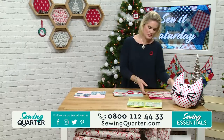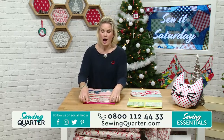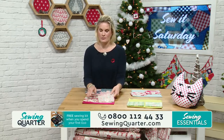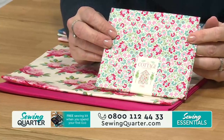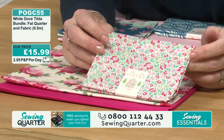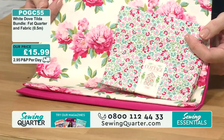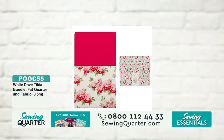Now, the fabric bundle that you've been using, Janice, is now the most popular. Oh, yes, it is. Half a metre of your fuchsia, half a metre of that one, which is Tilda, and a Fat Quarter of your Ditzy Tilda there. So $15.99, this is your White Dove Tilda bundle. It's really particularly gorgeous. $15.99 for a metre and a quarter of fabric. Yes, please. And three quarters of that metreage is Tilda.